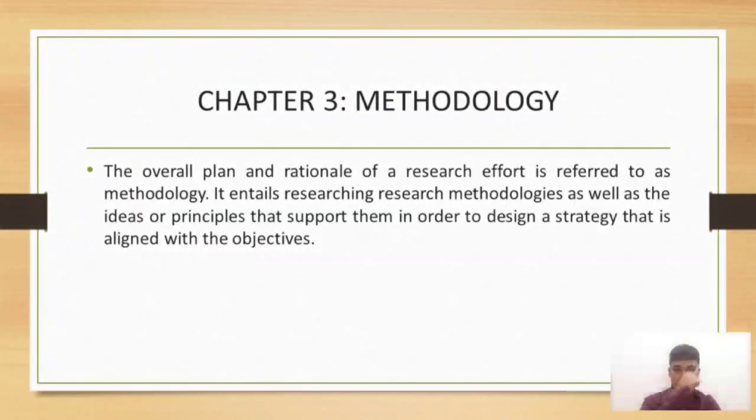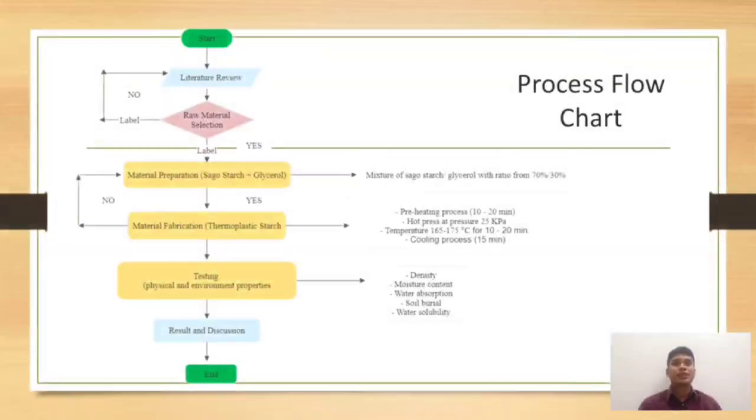Chapter 3, methodology. Basically, the overall plan and rationale of a research effort is referred to as methodology. Methodology is the idea or principle that supports designing a strategy that is aligned with our objective. So this is my process flow chart, starting with literature review. Next is raw material selection and material preparation with sago starch mixed with glycerol, and then material fabrication, and then we make the experiment testing to identify the physical and environmental properties, and then gain the result and discussion.